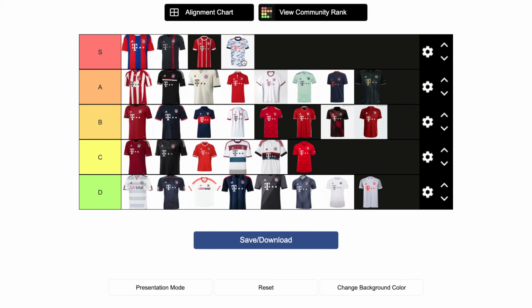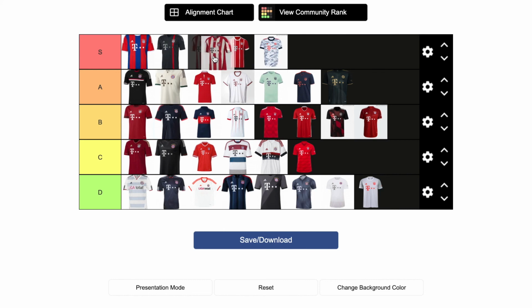And probably just some last changes I would make here, just shuffling things around. I'm going to give this one an S tier. I really like the stripes. As you can tell, pretty much every jersey I had with the stripes going down was a B tier or higher, or even S tier. So I'm pretty sure this is the only one that has stripes not going down that didn't get an S tier. So yeah, you can definitely see some similarities in what I like in a jersey.